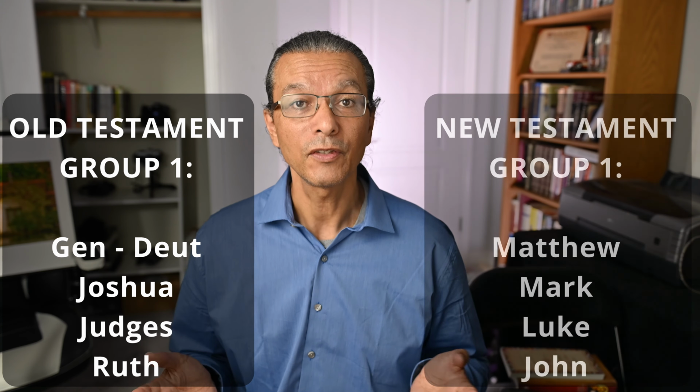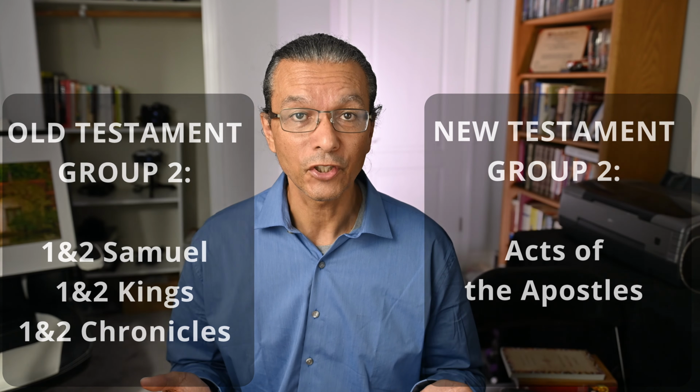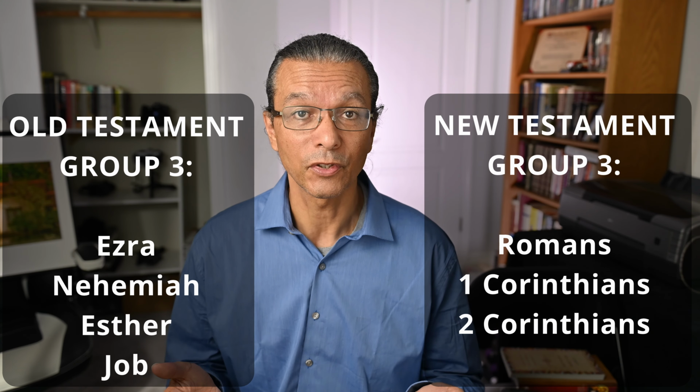Group 1 is going to be, in the Old Testament, world beginnings and early Israel. In the New Testament, it will be the gospel and the Savior. Group 2 in the Old Testament would be prophets, kings, and exile. And then group 2 in the New Testament will be the early church. For group 3, the Old Testament would be the return of Israel and personal trials, while in the New Testament, it will be focused on salvation and new Christian living.